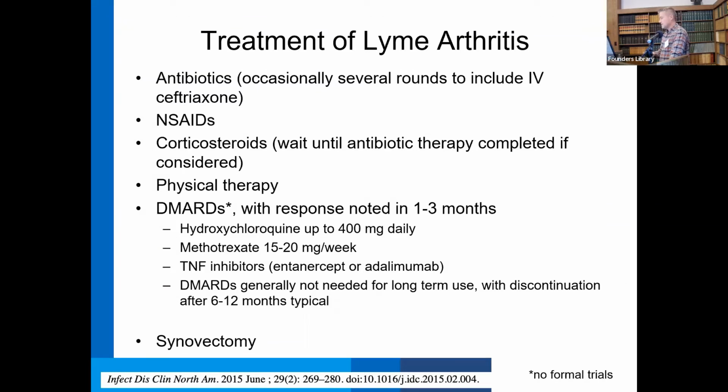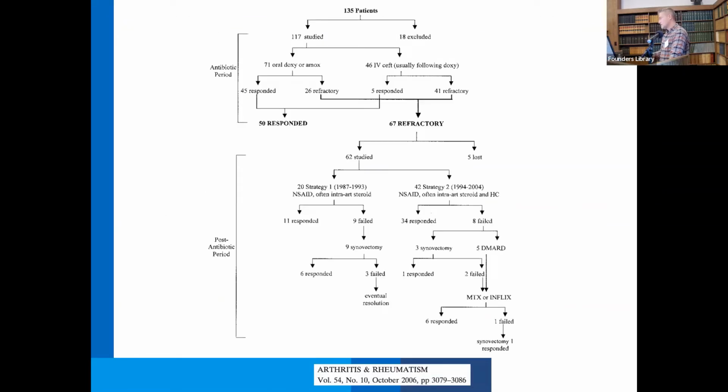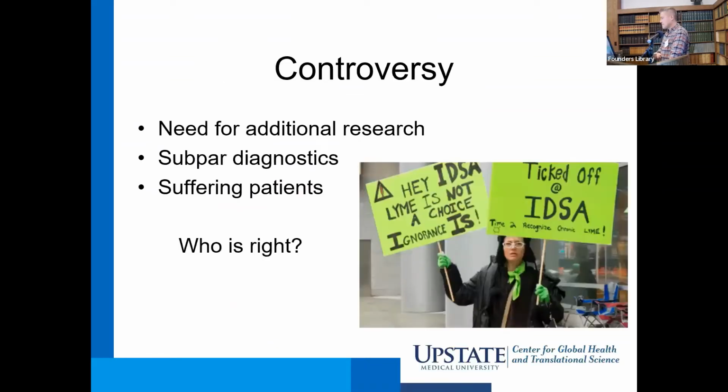All right, this is a convoluted slide talking about treatment with different DMARDs. Most of these patients essentially resolved at some point, whether it was due to synovectomy or the DMARDs themselves. So there's definitely controversy out there. If anybody's in the room, they've heard ILADS, they've heard IDSA. I don't think anybody's right.